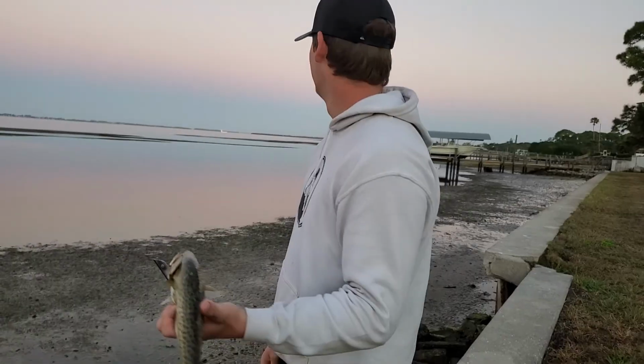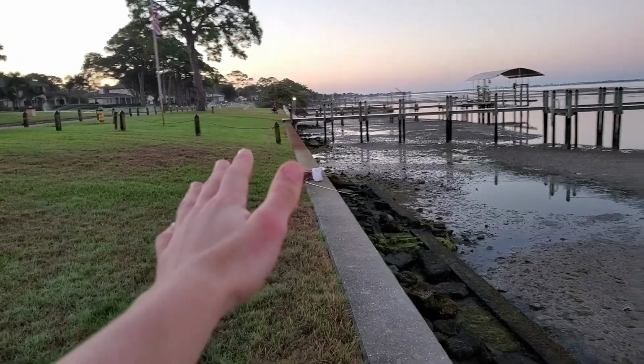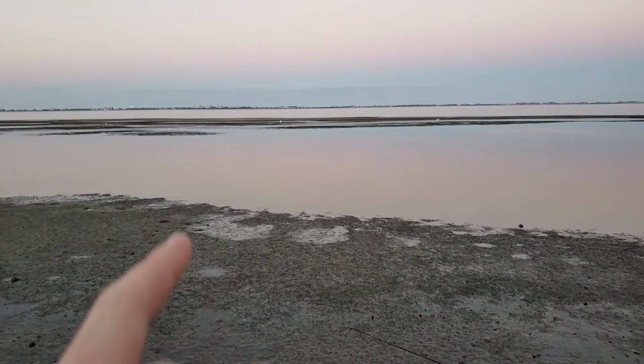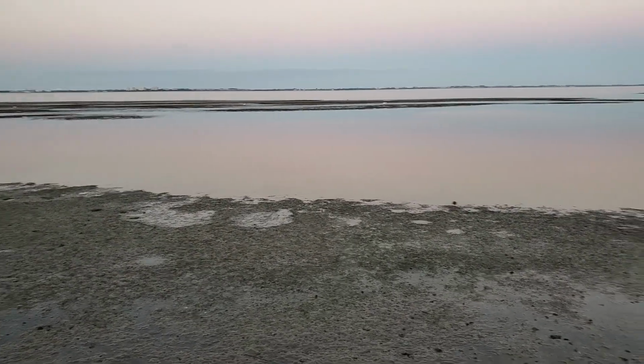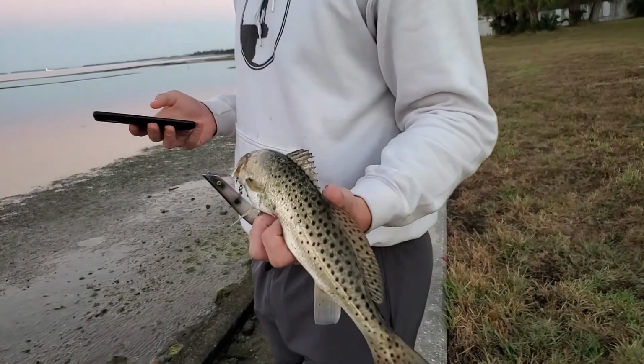Little fish. We're just hanging out back here. We're allowed to fish because that's property down there. We can fish all this here, and then this is staked off, so we can really only fish this area, but there's all kinds of fish jumping out in here. We kind of thought they were just bait fish, but I think they're actually mostly these sea trout, which is pretty sweet.